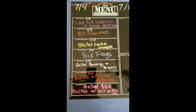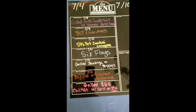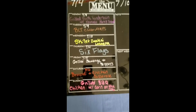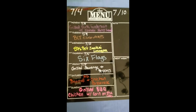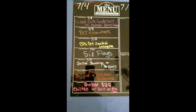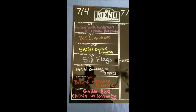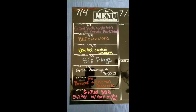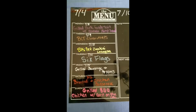Saturday, I am making a broccoli and chicken casserole from a recipe that I found on Pinterest. Sunday, I am going to attempt to make a low Smart Point value barbecue sauce, and I plan on putting that barbecue sauce on chicken breast and having corn on the cob with that on the side. Monday, we are making a grilled pork tenderloin with a tomato mozzarella salad.